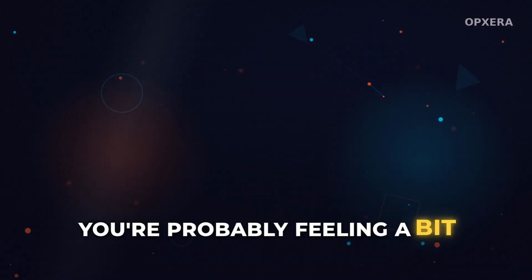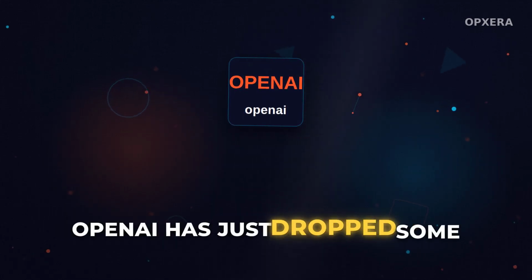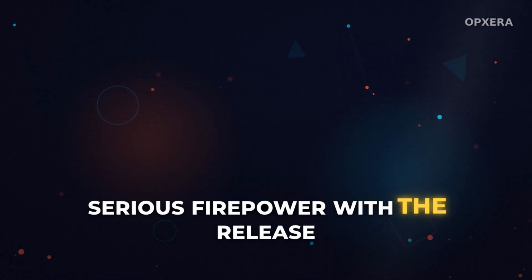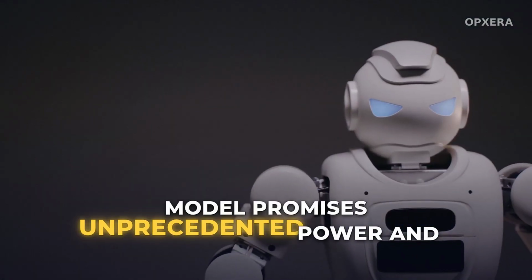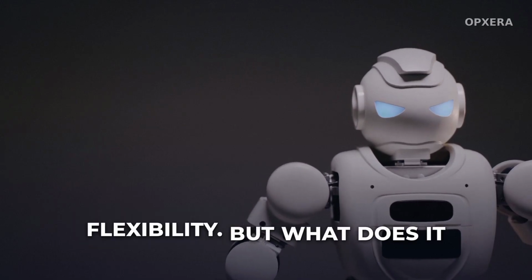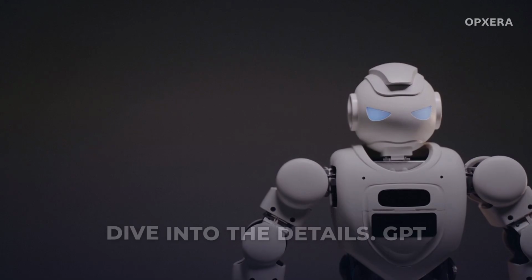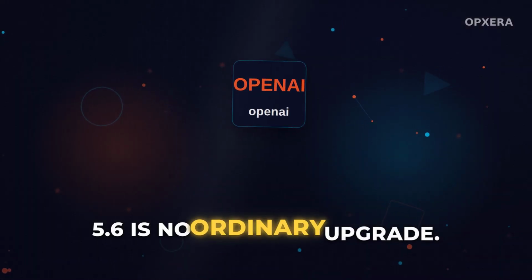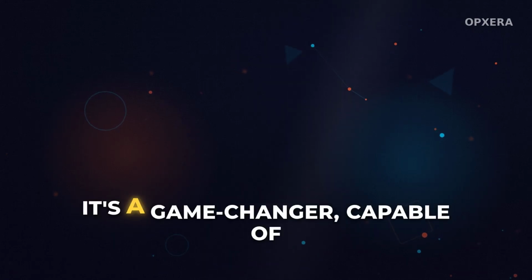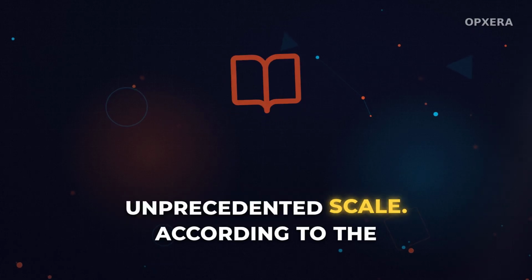You're probably feeling a bit overwhelmed by the latest news. OpenAI has just dropped some serious firepower with the release of GPT 5.6. This new model promises unprecedented power and flexibility. But what does it mean for you and your AI-powered app development journey? Let's dive into the details. GPT 5.6 is no ordinary upgrade. It's a game changer, capable of learning and adapting at an unprecedented scale.